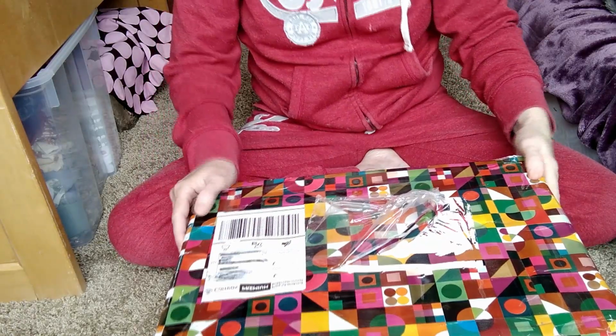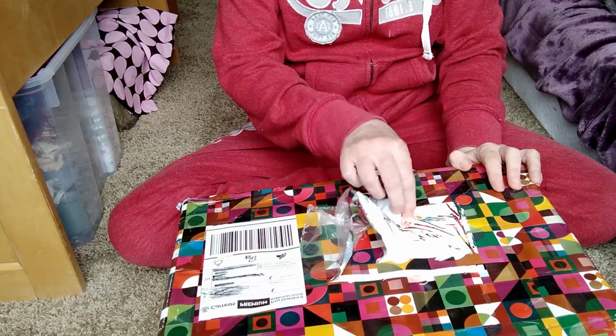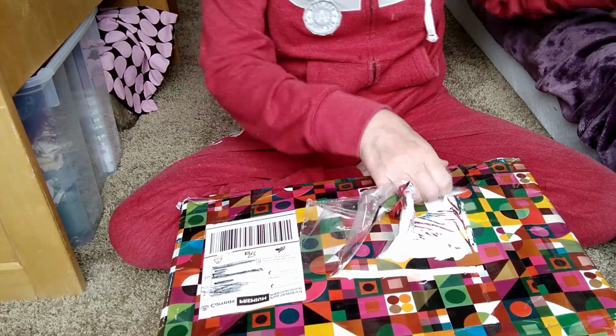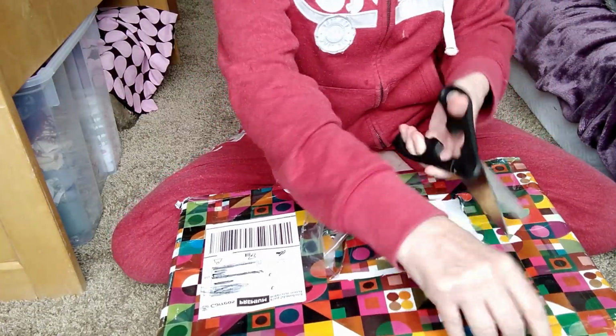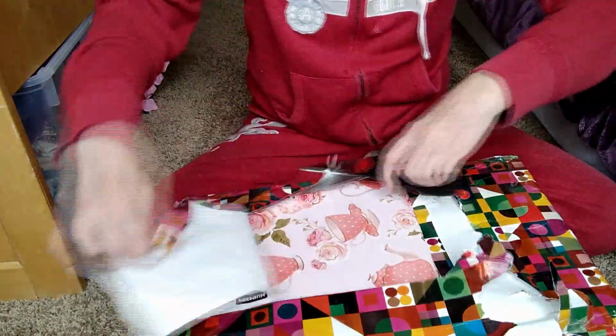Guys, this is Lily. My name is Lily. This is the first time I've gotten a reborn doll. Actually, it's silicone. And very excited. I've been waiting a long time for it. I've been wanting it since January.